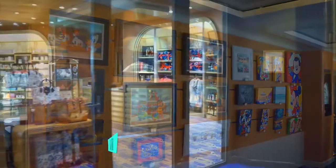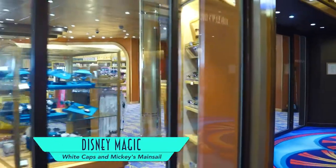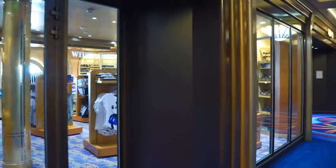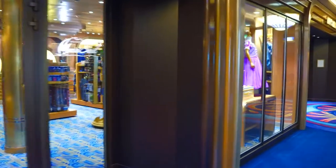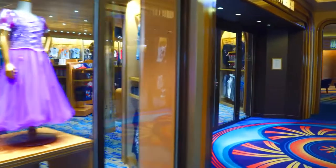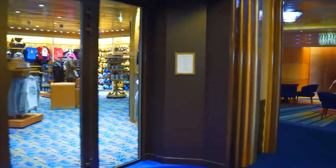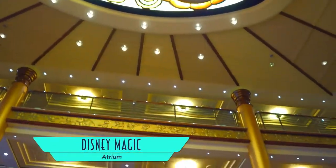While Whitecaps and Mickey's Mainsail fill in the rest of the merchandise, such as great clothing and logo items, as well as all sorts of collectibles. Of course, the central hub of activities on board remains the Grand Atrium.